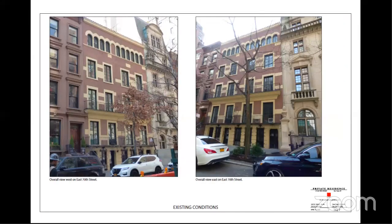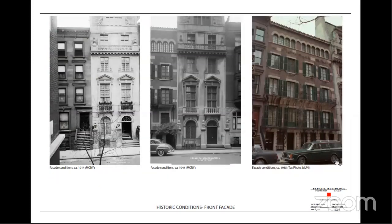Returning back to 70th Street, so a few recent photos of the building. And I think what is very significant about our proposal is the condition of the underlying facade. While it looks fairly tidy, on closer inspection, let's go to the next slide. You can see that the building really over time has been slowly degrading. So these photos from 1914, 1944, and then the 1980s tax photo.